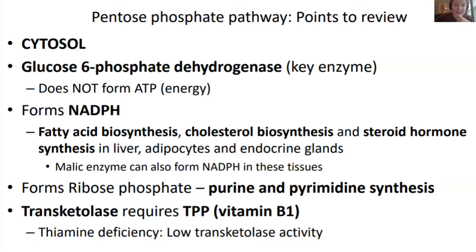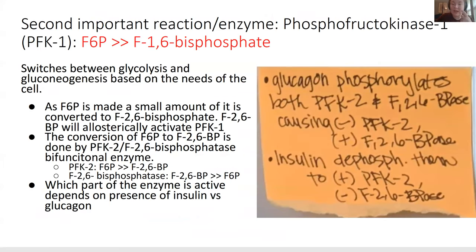So please remember that. Again, pentose phosphate pathway, pretty much anything you need to know about it for this exam is on this slide. And I think this is all they really go over in your slides, but you'll have a couple questions from here. But again, that is just one fate of G6P after glucose has been phosphorylated.